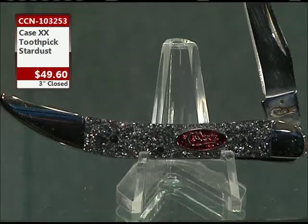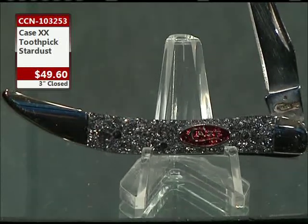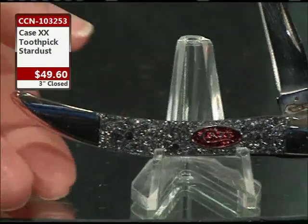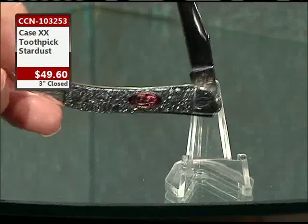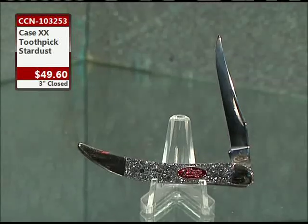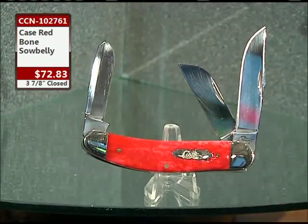I know a lot of fishermen, and we were at a fishing tournament yesterday, and I was telling those guys about this knife. I said, if you want one to match your bass boat, that looks like the way they do the metal flake on a bass boat is what that looks like. It's $49.60, but no telling what it's going to be worth down the road because it is discontinued. And so cool. You are correct. It's Case's Karenite. Case red smooth bone. Okay.